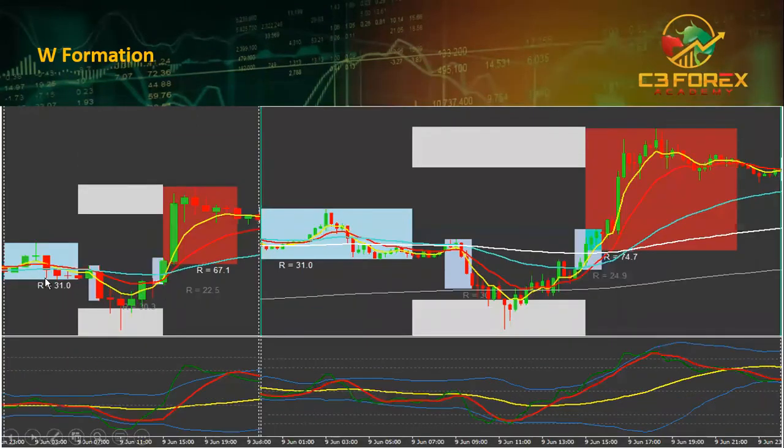Asian range 31 pips. You got a stop hunt low to your dealer stop hunt box. Shark fin on the TDI. On your 15-minute time frame, you have a stop hunt low to your dealer stop hunt box. Shark fin, blood in the water. Price rise, close above the 13 EMA, close below the 13 EMA, close back above the 13 EMA, giving you your W. W formation is right here.